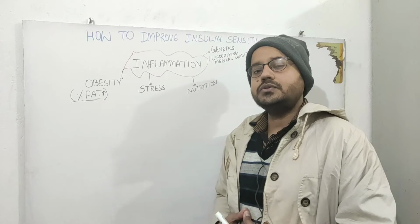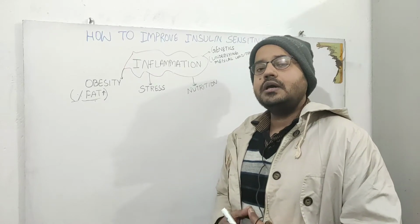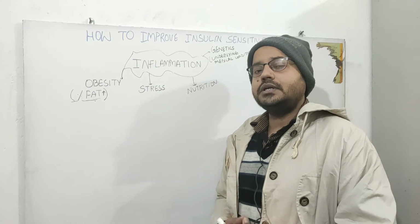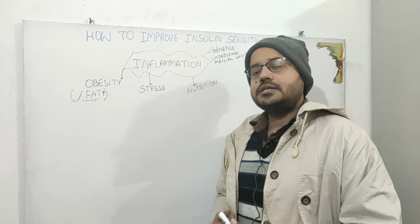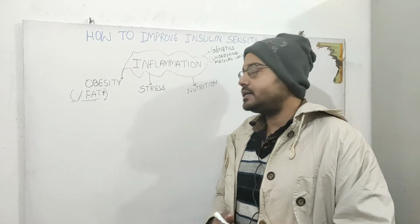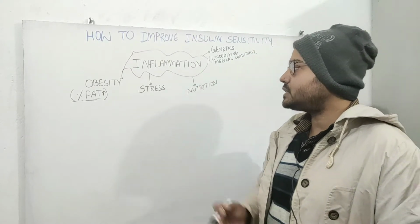How to improve insulin sensitivity naturally. To improve insulin sensitivity naturally, you have to focus on the cause, that is, making the receptor of your cell resistant to the physiological action of insulin, and it is chronic low-grade inflammation.